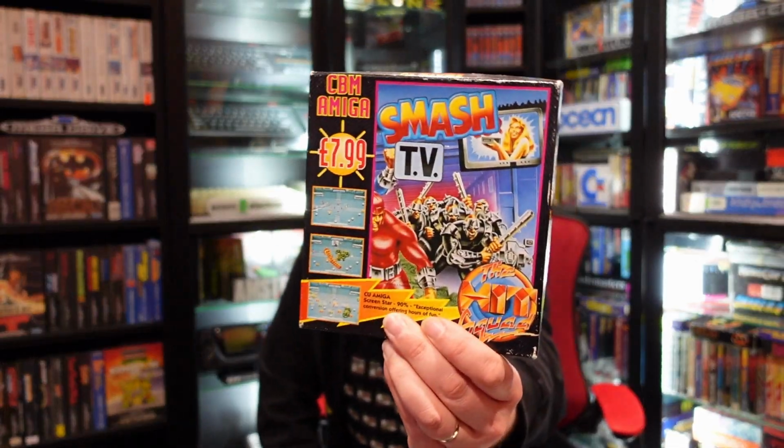And on to the last two games, which are for the Amiga. Now this first one I've already got. I bought it a few years ago, but it didn't work. It didn't load up, so I just saw it, and it's in a slightly better condition box, so I just bought it again. And that is the Hit Squad re-release of Smash TV.